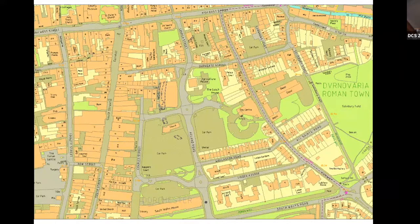They're massive. The excavators extrapolated this curve and came to the conclusion that there was a whole circle that went all the way to Salisbury Field.